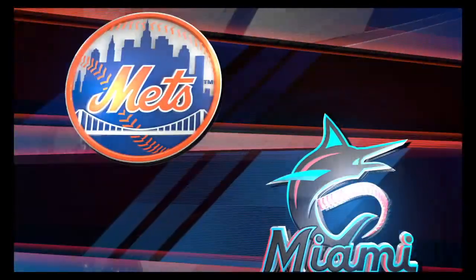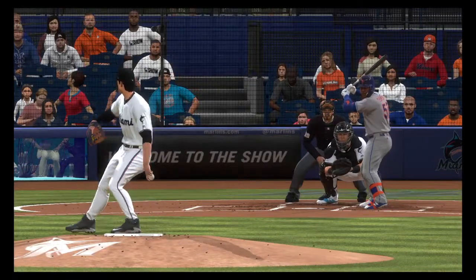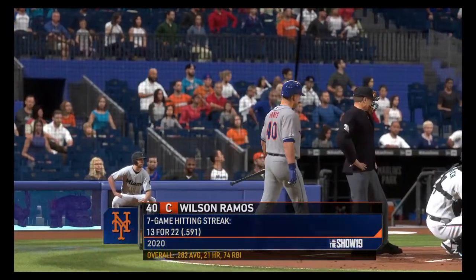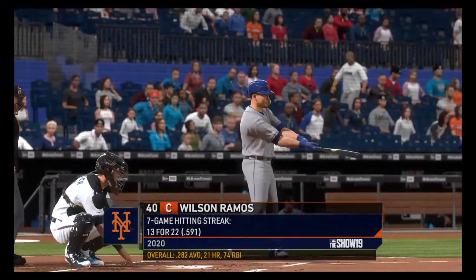He's looking a lot sharper and settled in here in the second inning. It'd be hard not to, because that first inning was pretty much a mess. But I give him credit for letting it go and making some really good adjustments. Stepping up now, Wilson Ramos, and he's one to watch out for. A 7-game hitting streak coming in.